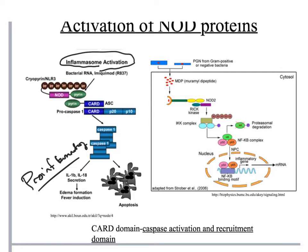So they can either go down this way or they can go down this way. In this case, right, this was NOD 1, this is NOD 2, here's a NOD. It has a different adapter protein. This adapter protein is called RIC. Okay. It's got a K in it, so immediately you want to think kinase. Whenever you see Ks, Ks in general mean there's a kinase. Okay. Notice what RIC activates. IKK. Guess where that leads? NF kappa B going to the nucleus.